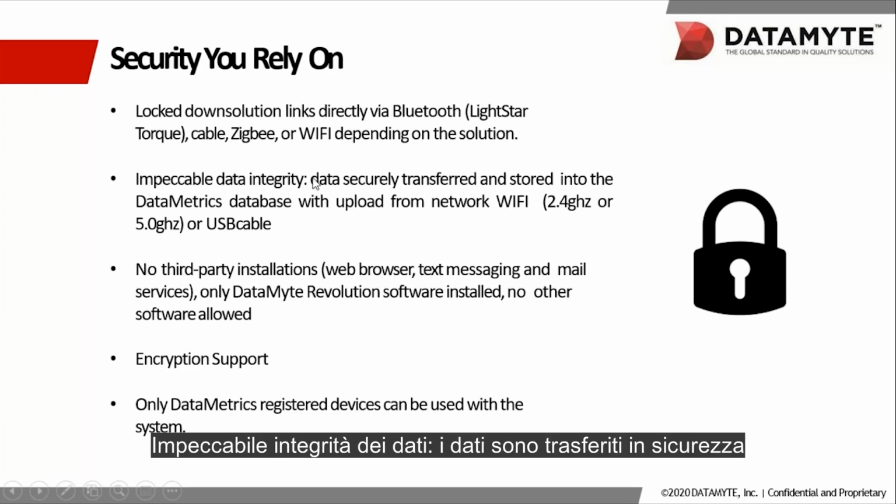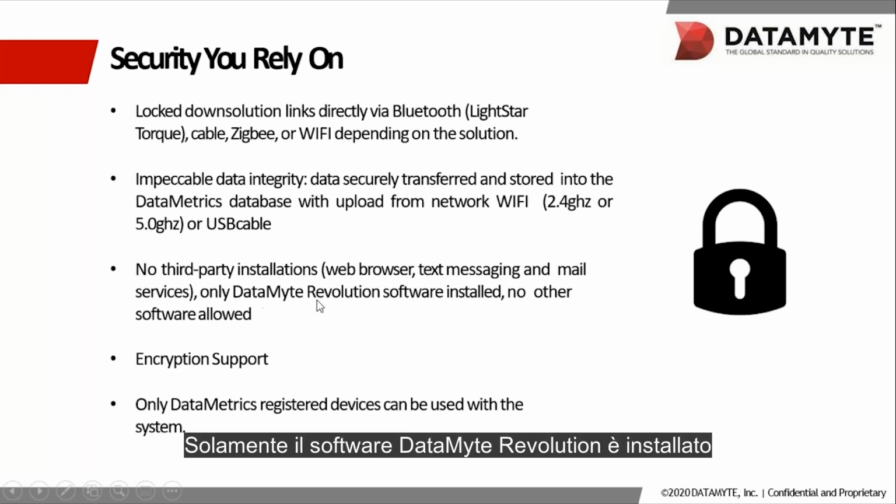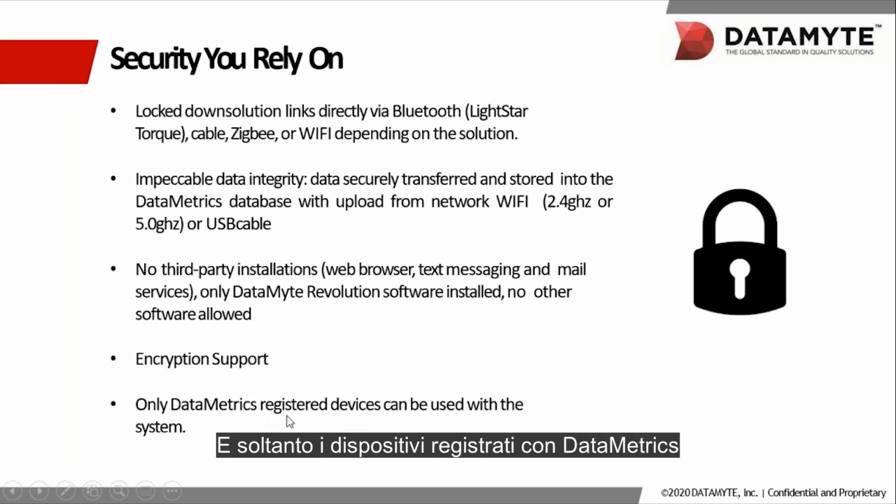Impeccable data integrity, data securely transferred and stored into DataMetrics database via Wi-Fi, and then they specify the 2.4 gigahertz, 5.0 gigahertz, whatever it is, or USB cable. So no third-party installations are allowed on the data collector. Only DataMyte Revolution software installed. No other software allowed to be sure that we protect the integrity of the data. Encryption, data is encrypted, and only DataMyte registered devices can be used with the system.